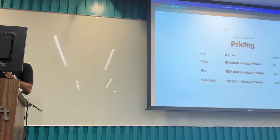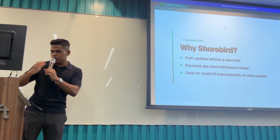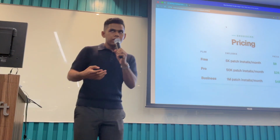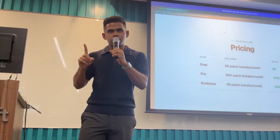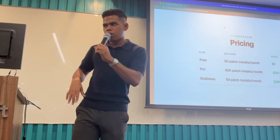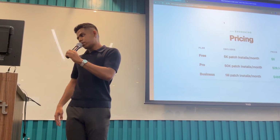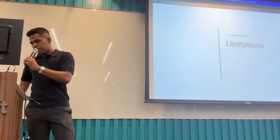So here's the pricing. Okay, so one issue: the pricing is 5K patch installs per month, which means every time a user opens the app and gets a patch, that counts as one. Let's say you have 30,000 users, and 5K users open the app and there is one update, then it's not free anymore. Like 5K monthly users. So yeah.